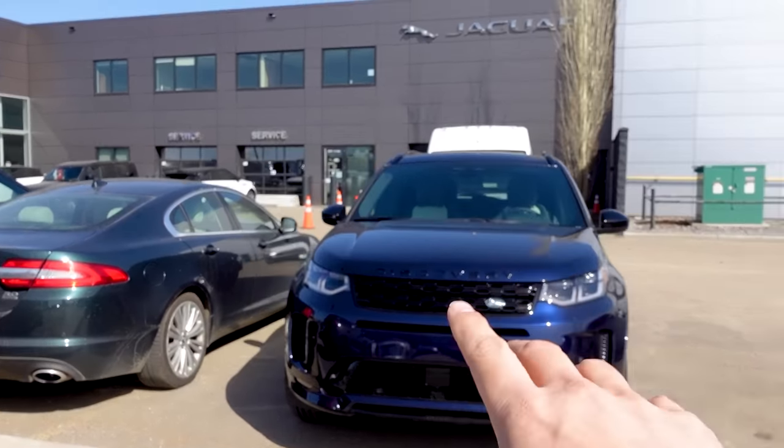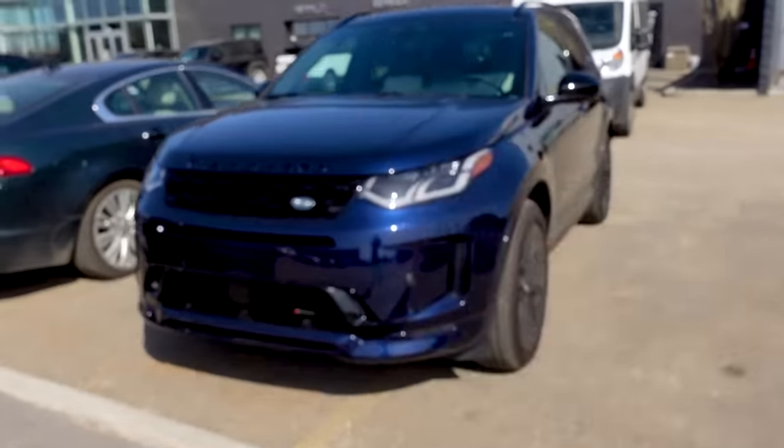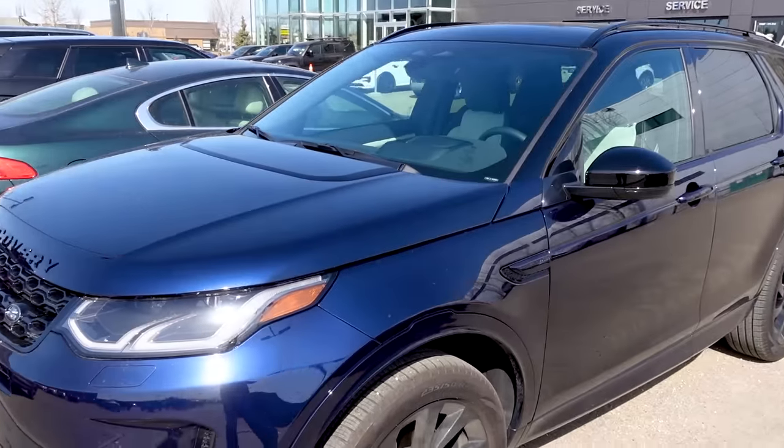Number five is reliability, and that's the problems you will anticipate owning some of these vehicles by Range Rover. Here we have in front of us the Discovery, and there's a host of issues you would anticipate with the Range Rover Discovery. A lot of people love them. They're great. They're very attractive. They have all of the amenities you would anticipate for a lot of British luxury SUVs.